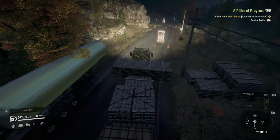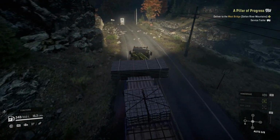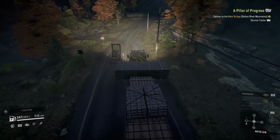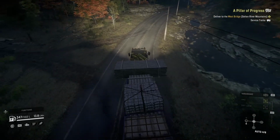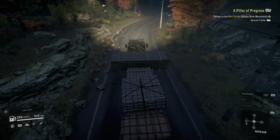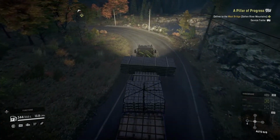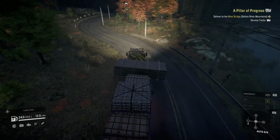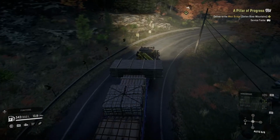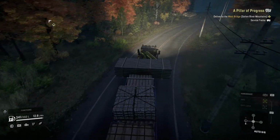We are off. We have got 2 metal beams, 2 service spare parts, 2 cement. We're going to head over into Selten River Mountains, deliver them firstly to the Western Bridge, and we've got the cement at the fabrication plant. Hopefully we'll be okay. Do all that.